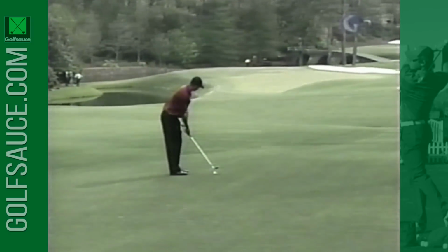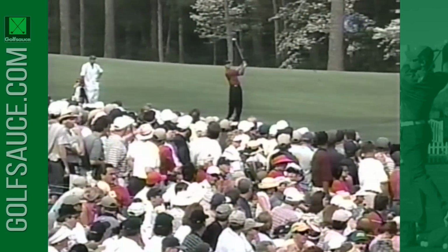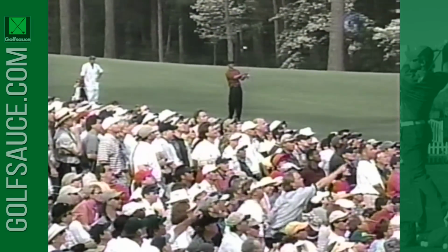This is one of the best shots of the week at Augusta. A beautiful shot down the hill, slight little draw. Once again, watch how everything matches up. That's the key. Unwind of the body, release of the arms, arms in front of the body, perfect balance, little draw, takes the right to left spin, almost goes in the hole.